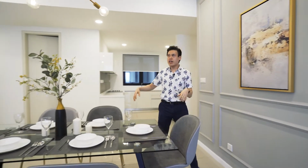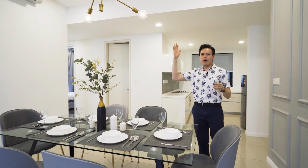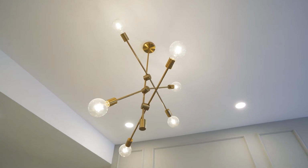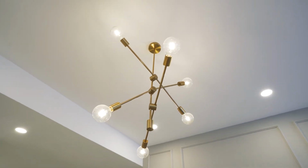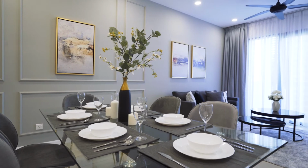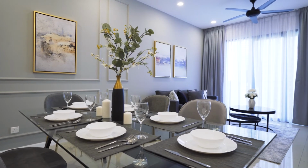The dining area here, right above there, it is our pendant light. And what I want to talk about pendant light is that if a unit has no good lighting, no matter how nice the design is, the design just won't stand out. So there are so many designer pendant lights out there, and their prices are not that expensive. So don't skimp on the pendant lights.